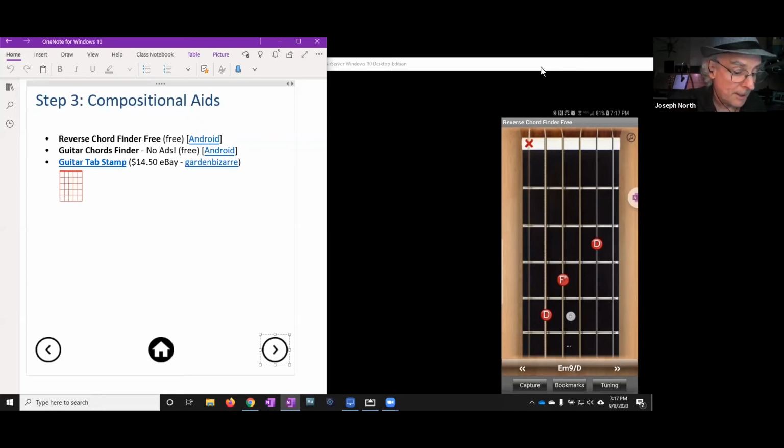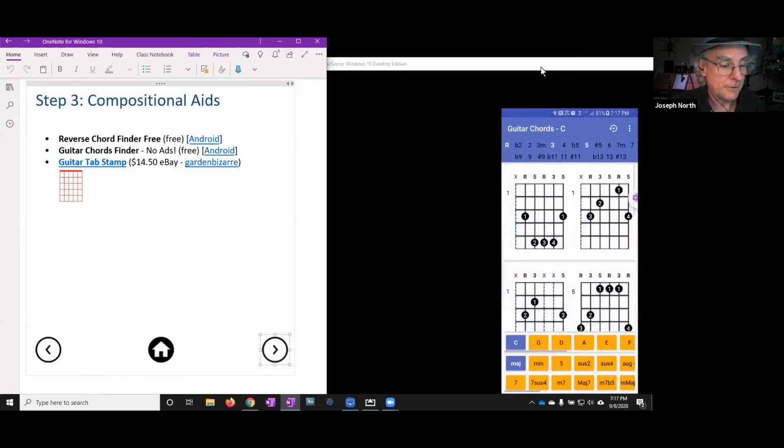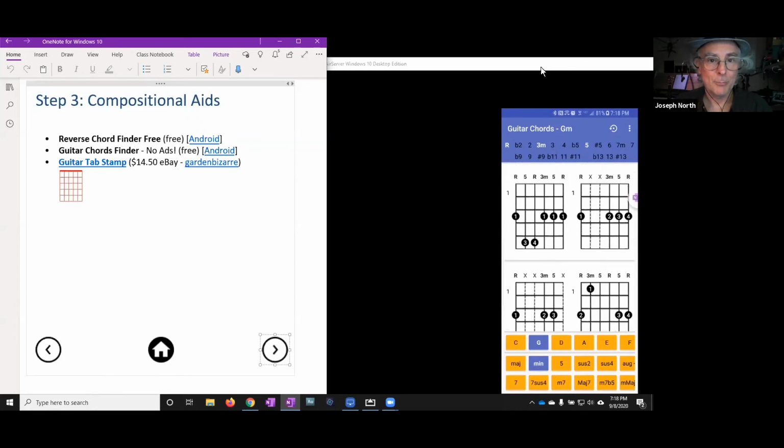Conversely, if I am deep into chords and I do need an inversion, I have this little guitar chord finder that gives me the inversions and the relative minors, and you just pick the chord and tell it what you want, and it'll find all the different fingerings that you can play. And for me, that's also very helpful.